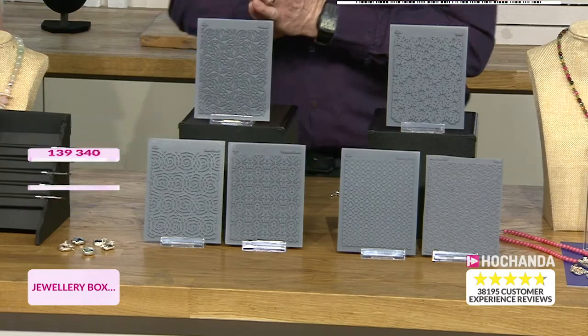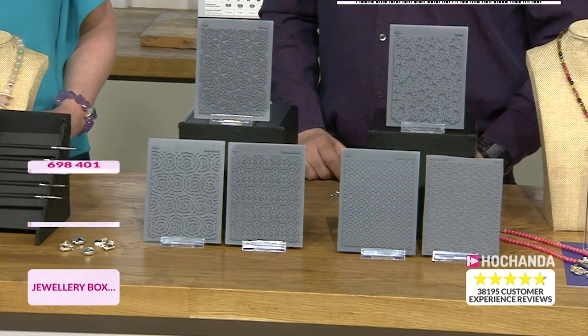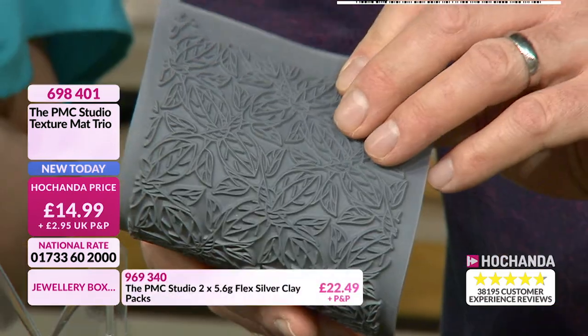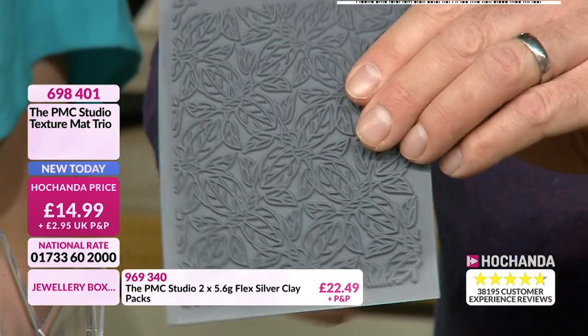And then the texture mats then, Helen. We've got two options here. I practice all the texture mats, and here are some that we've got on a great deal. So texture mats, you get a lot of textures. Sometimes they're just a bit too light, so you don't get enough of a transfer. But these are just a really nice texture.